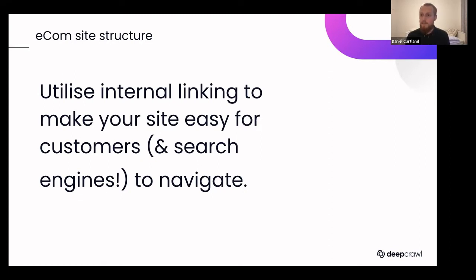One thing that we love recommending at NOVOS is implementing breadcrumbs, particularly on product pages. Sometimes you get a bit of pushback from clients saying it's not good for UX. It doesn't look good on a mobile screen. But in fact, research has shown it is really good for customer experience.